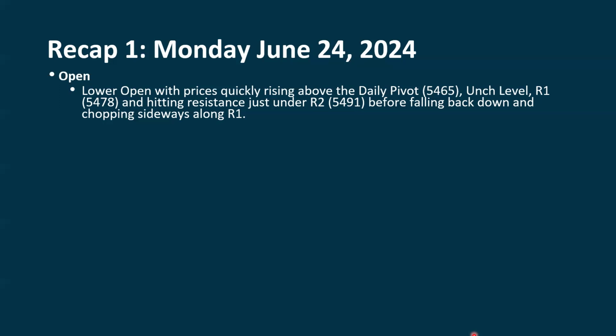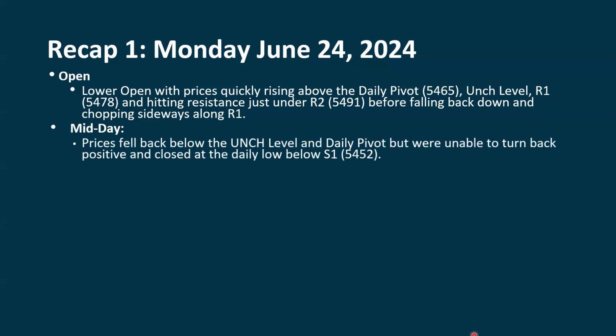We went down and then just chopped sideways for a while along R1. Prices then fell back and actually turned negative by going below the unchanged level and the daily pivot. And we were unable to get back to that positive level. The unchanged level now acted as overhead resistance. And we closed at the daily low below S1 at 54.52. So it's not looking all that positive. We closed at the low and we saw more late day weakness. We were down 0.31%. We're still above average with volume.